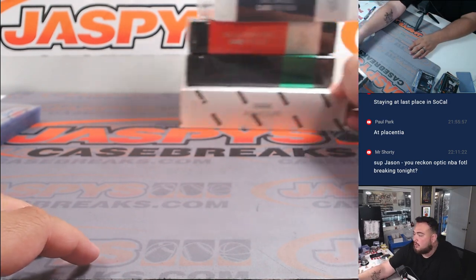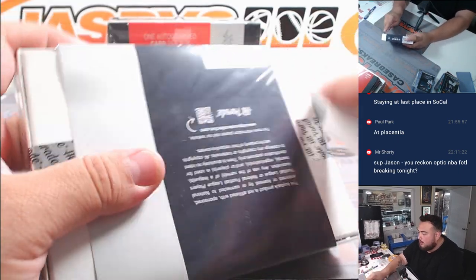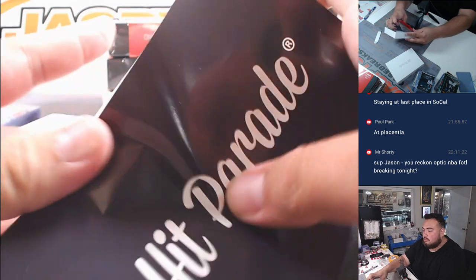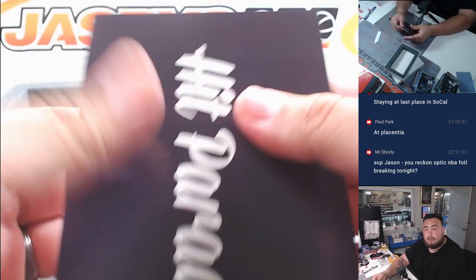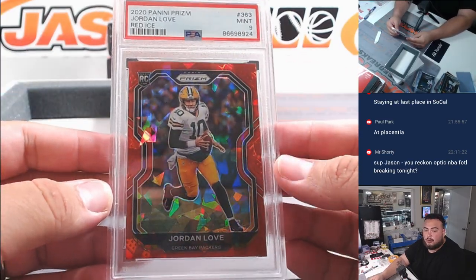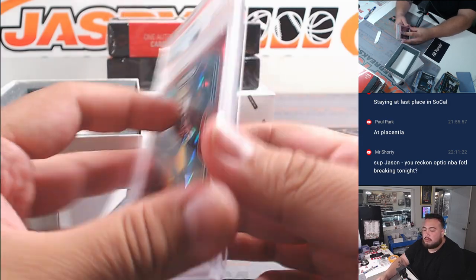Alright, here we go, guys. This is the last four boxes here. So, graded platinum Hit Parade football. These are all going to have one card minus the Immaculate, of course. Jordan Love, Red Ice, Green Bay Packers, going to Randy. PSA 9 too. Nice.